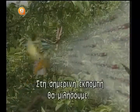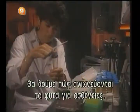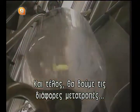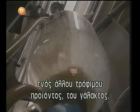In today's program, we will deal with the protection of our crops. We will then see how plants are screened for disease. And finally, we will look at various transformations undergone by another food product, milk.